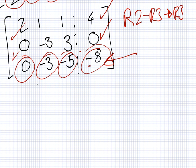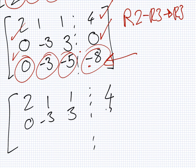So, what were we saying? For the next one, row 2 minus row 3, put the answer on 3. So we have 2, 1, 1, 4. 0 minus 3, 3, 0. And now row 2 minus row 3, answer on 3. 0 minus 0, 0. Minus 3 minus 3, 0. 3 minus 5, 8. And 0 minus 8, 8. Yeah.